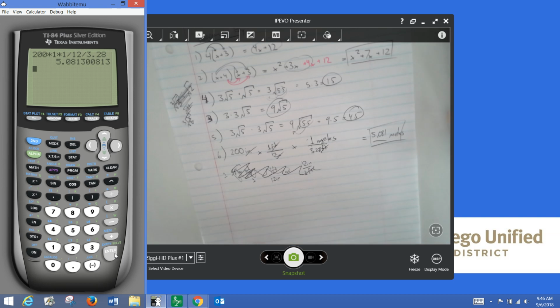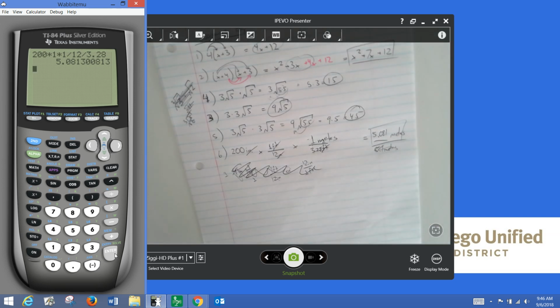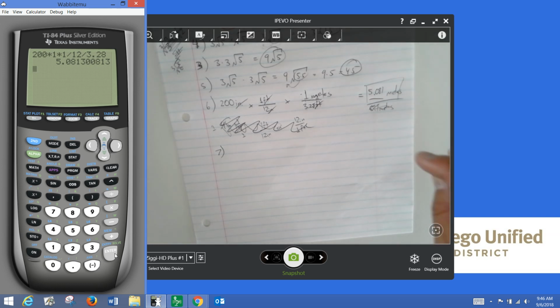Yes, Katrina. Yeah, you can totally do that. 5.1 meters is good. If you're in chemistry, however, I'll be a little bit more strict about how those units look, but you're not in chemistry yet. That's why I'm telling you to skip number 8 on your dimensional analysis worksheet. Okay, number 7.